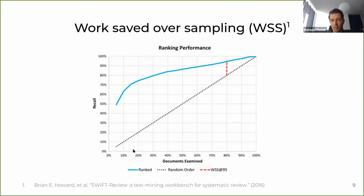That's why the dotted diagonal line on the chart represents a uniform distribution of positive examples in data sets. What we are measuring is WSS, which we would like to be measured as a gain we get from ranking documents in a different order. So this is another interpretation of WSS, and we'll use that metric later to see the score of our models.